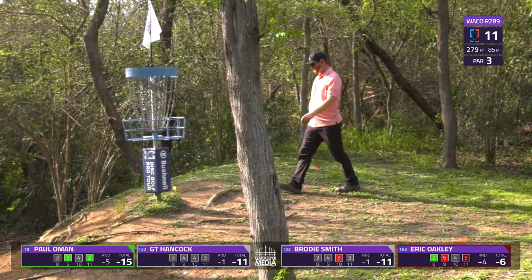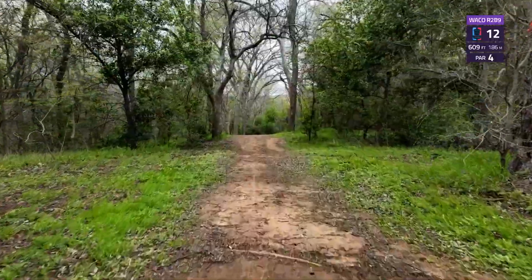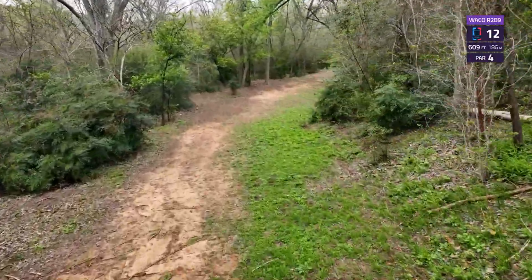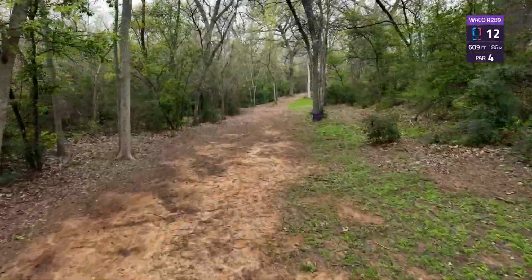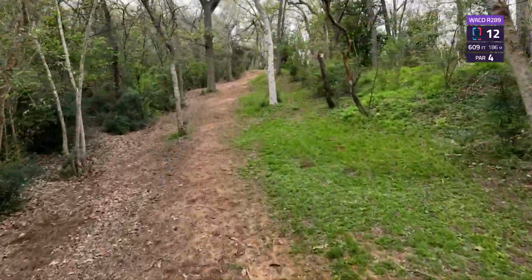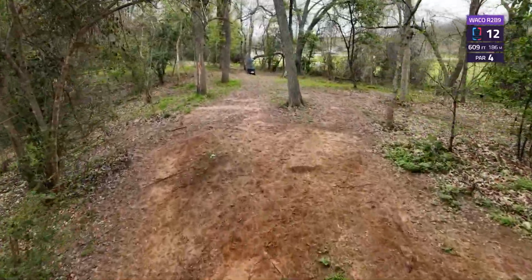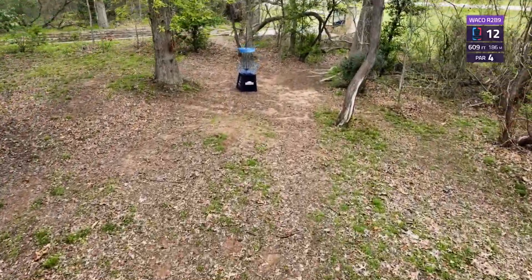As GT stares that one down, making sure it's in the basket for his par. Hole 12, snaking par 4. You're going to throw off a ledge, and if you can still see the disc flying, you probably threw it too far left. The idea is to get down here on this flat, and then the fairway is going to continue up a hill and right. This hole has so many ways to say, you almost did it right, here, take a 5.